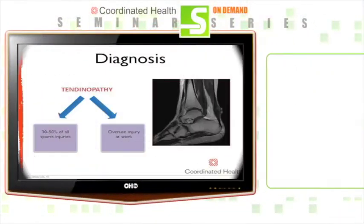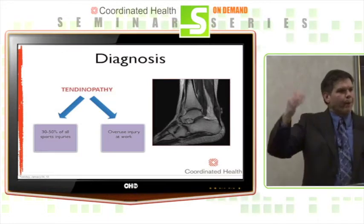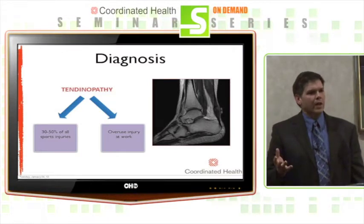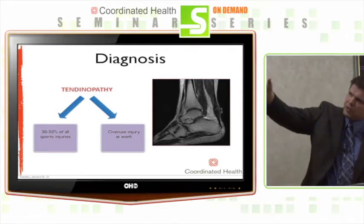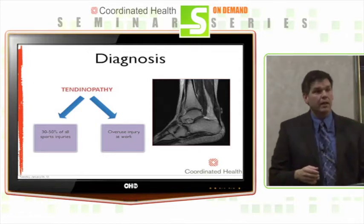So, from this standpoint, as soon as somebody comes into my office, I'll normally MRI you at first. I want to know how bad is it. Now, if I see this and it's all really thick and gray and there's a big white partial tear in it, I might immobilize you for a period of time. If it's just some diffuse graying and thickening, well, I'm going to send you to the therapist.